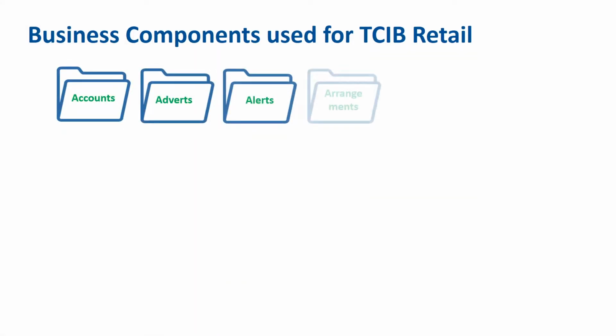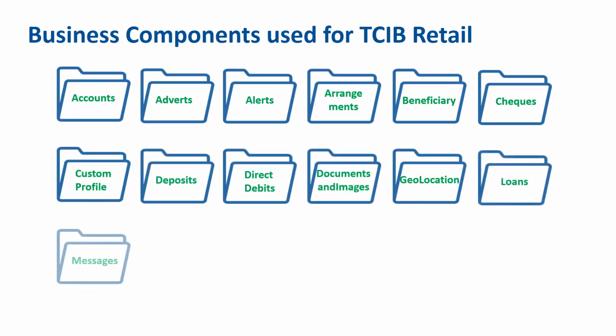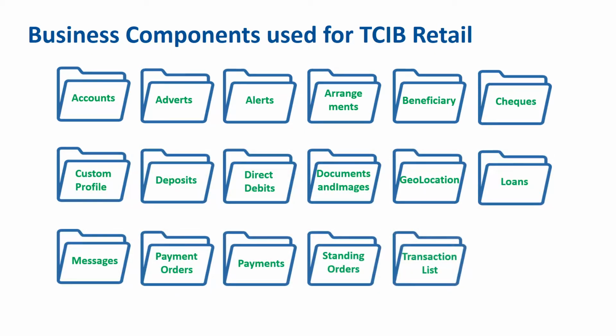There are 17 business components developed now for TCIB Retail, with more to come to cater for the functionalities needed for TCIB Corporate and TCIB Wealth.